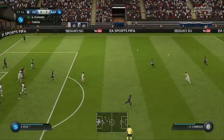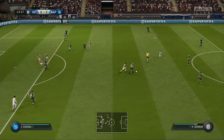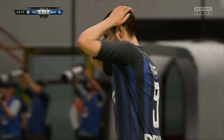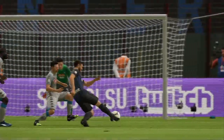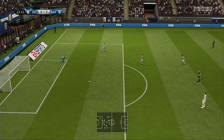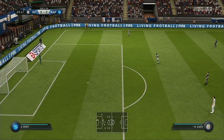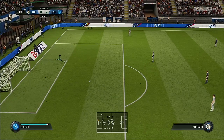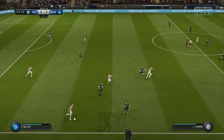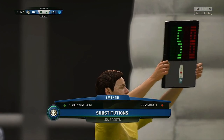Here comes the corner. Defended well. Using his physical power to protect the ball. Perisic. He's got his shot off now. Oh, it's the outside of the post and away. We've had an hour gone here, and still 30 minutes left. Now that's a throw. Inter have the injured player, and they're going to replace him with a substitute.